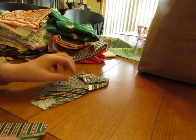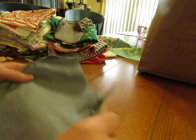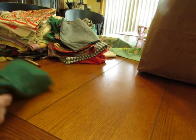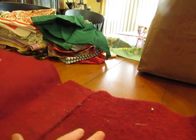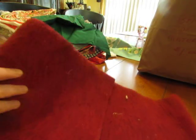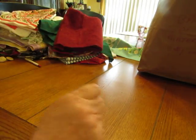Okay, then we have this candy cane stripe. Isn't that cute? I love that. I can't wait to get these all washed and ironed and looking great. This looks like some homespun, some blue and white homespun. More Christmas fabric, little tree squiggles. I don't know what this is. Wool, felt. Oh, marvelous. Marvelous. This will go in my domestic arts journals.